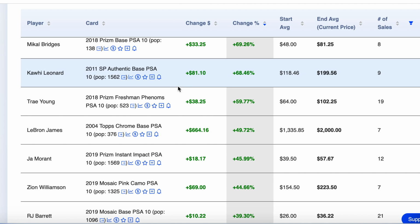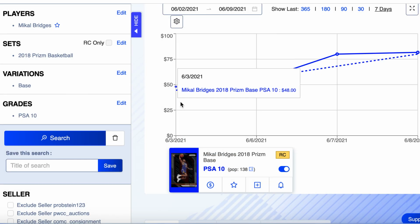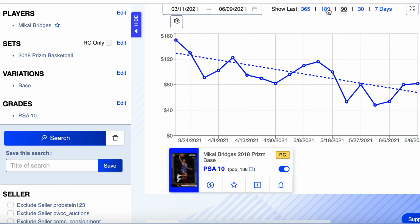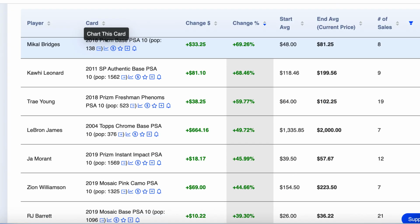Number 2 on the list, Mikal Bridges, 2018 Prism base, pop count of only 138, 8 sales on the week, up 69%. Let's pull up his chart. Oh, Mikal. $48 to start the week, $81 to end the week. Let's pull it back 90 days. Nothing but down. What's up here at about 150? If I'm going to buy someone, I just don't think it's him, even though I think the Suns very well could advance. Boy, that's tough. I mean, he's a productive player. I think I'd just rather buy Chris Paul, even DeAndre Ayton.